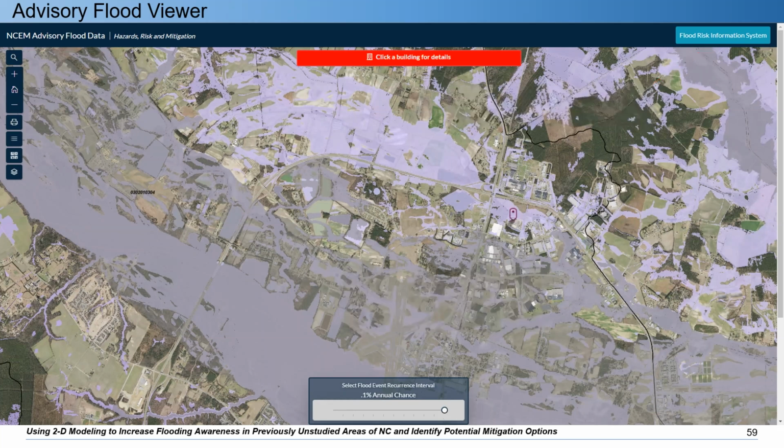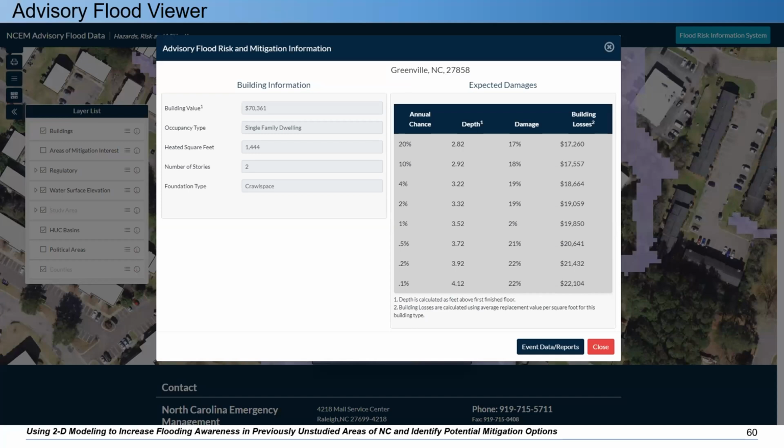So keep going. If we zoom in to a particular building, we can see those footprints we were talking about, all the attributes with your building value, your foundation type, and using those attributes is how we got to the flood depth, percent damage on a structure, and estimated damages. We have this for all those structures in the 2D mapping area.